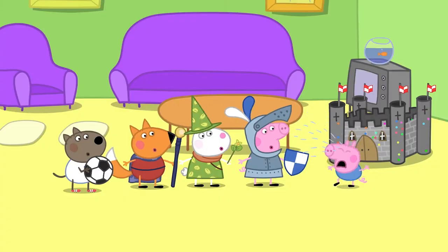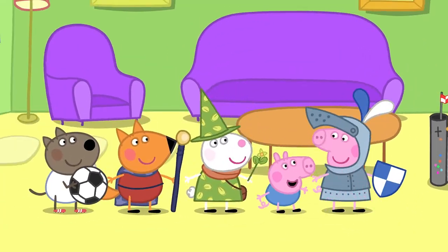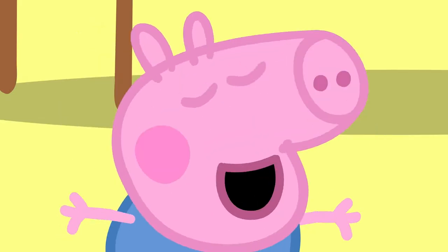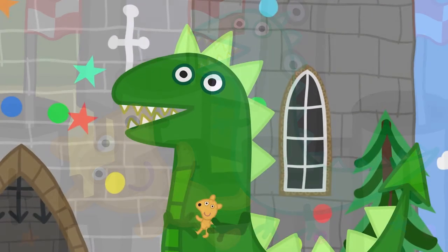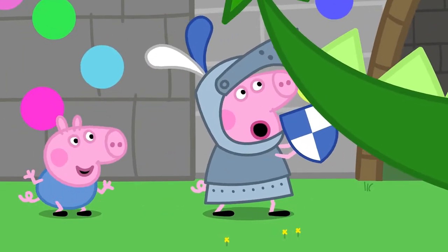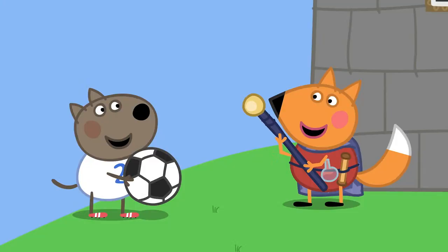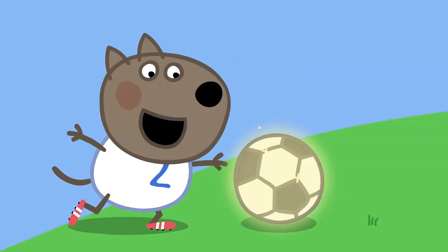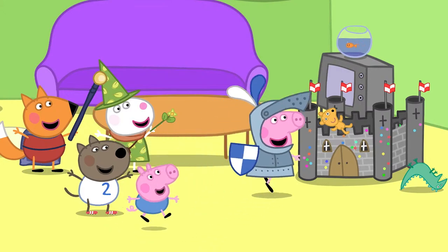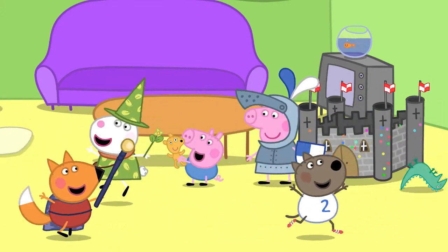George doesn't want to be a goblin. Oh, do you want to help us rescue Teddy instead? But if George isn't a goblin, then who has Teddy? Dinosaur! Now everyone is pretending that the dinosaur has Teddy. Teddy has been rescued by the witch, the wizard, the brave knight, a footballer and George, who is not a goblin.